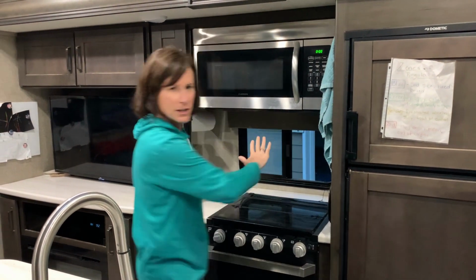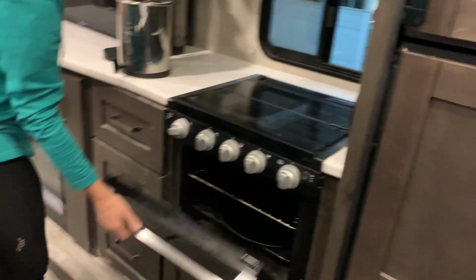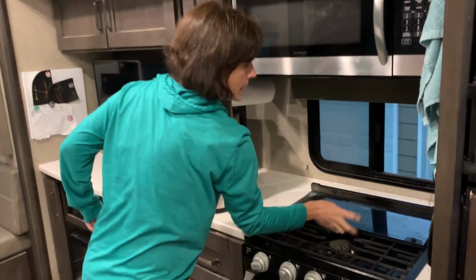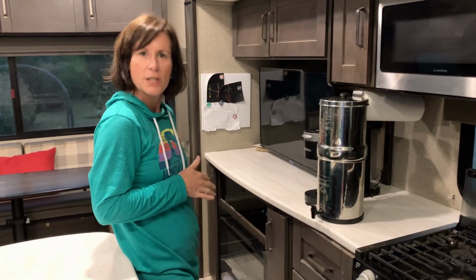Come over here, and you've got the microwave and stove right there. I use this all the time. People talk about not using their stoves and their ovens, and I use it all the time. We've got 3 burners here. I'd have to say that storage in the kitchen is pretty adequate.